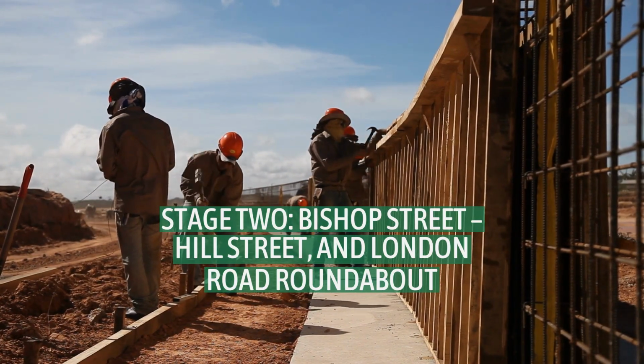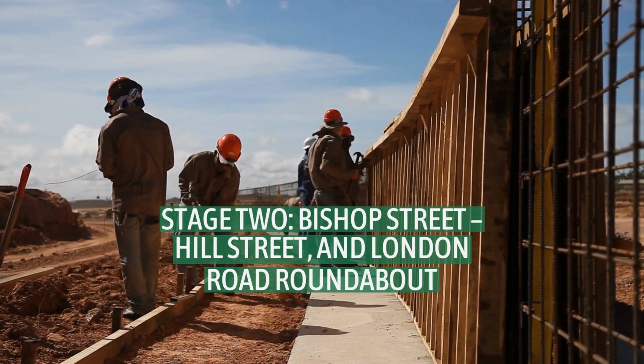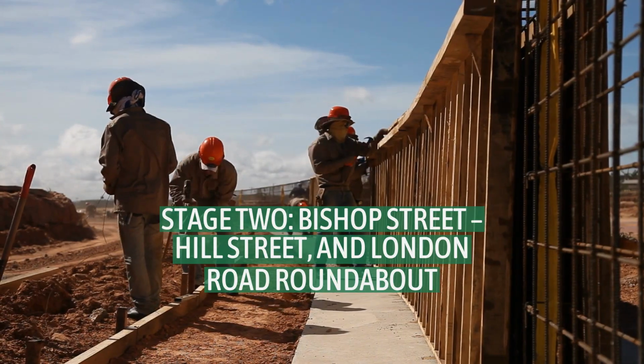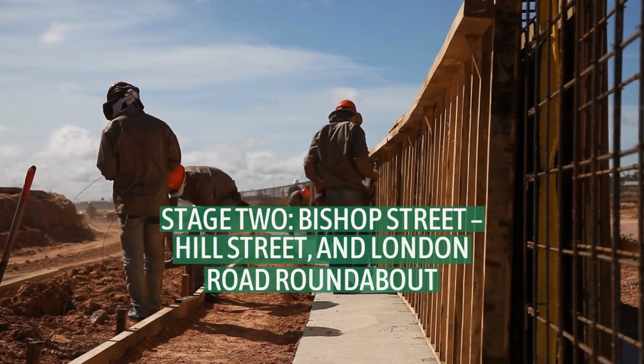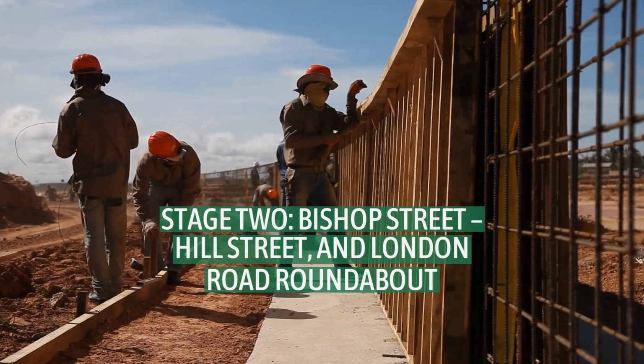At the time of opening, the road had at grade temporary junctions with Bishop Street and the old Radford Road, now Leicester Row, as the new radials linking those roads to the Ring Road were not yet complete. Unlike Stage 1, Stage 2 had no opening ceremony. The road opened when construction workers moved barriers away from the access roads and traffic began to use it immediately.